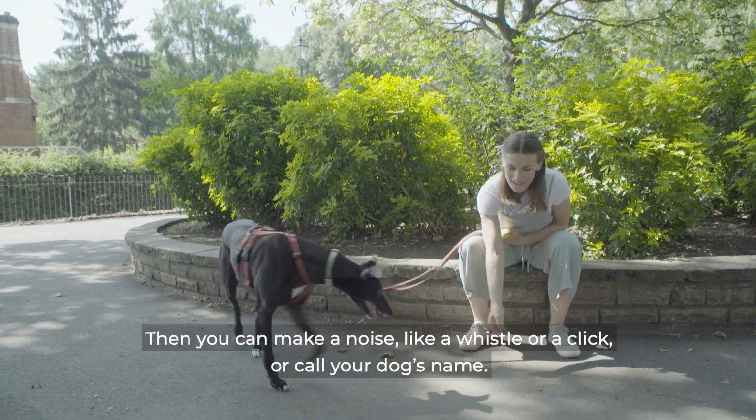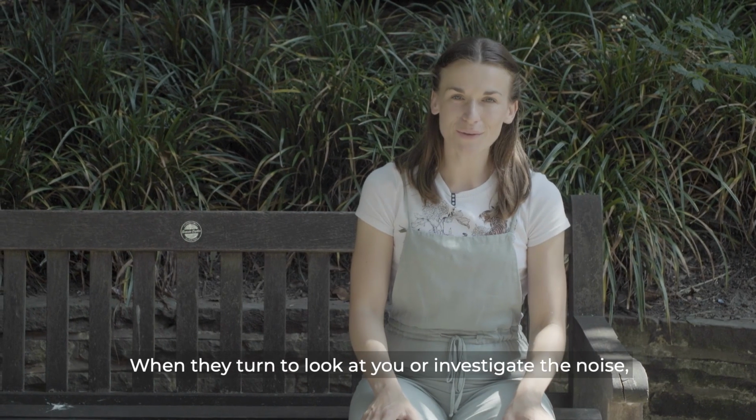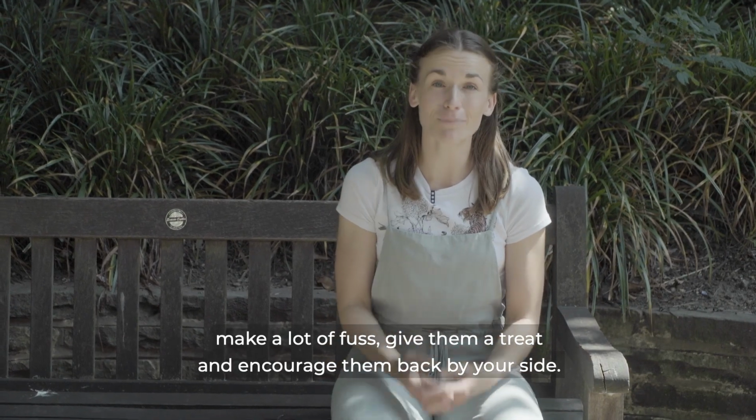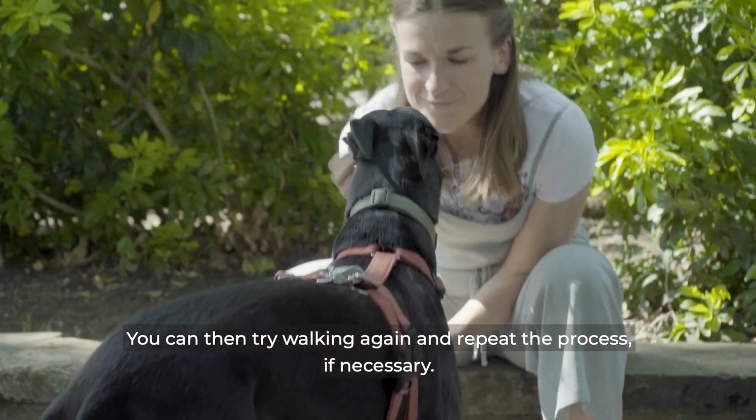Then you can make a noise like a whistle or a click or call your dog's name. When they turn to look at you or investigate the noise, make a lot of fuss, give them a treat and encourage them back by your side. You can then try walking again and repeat the process if necessary.